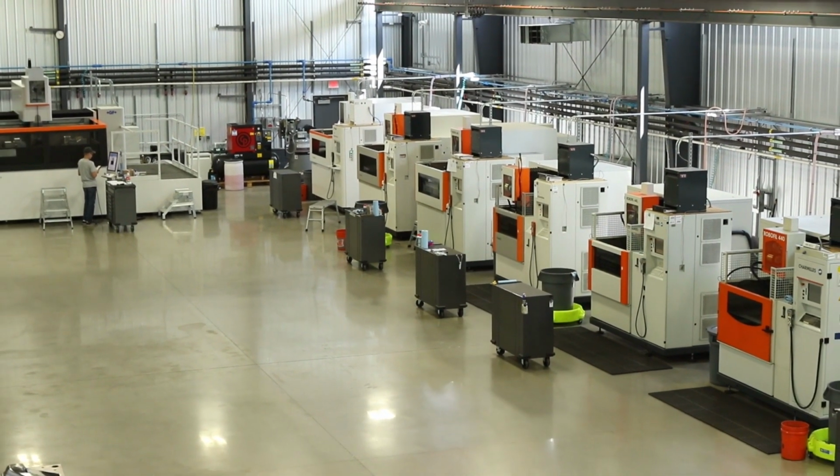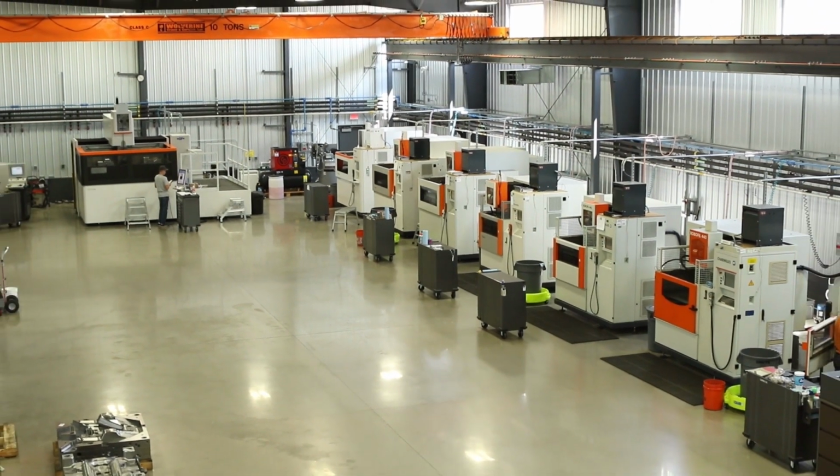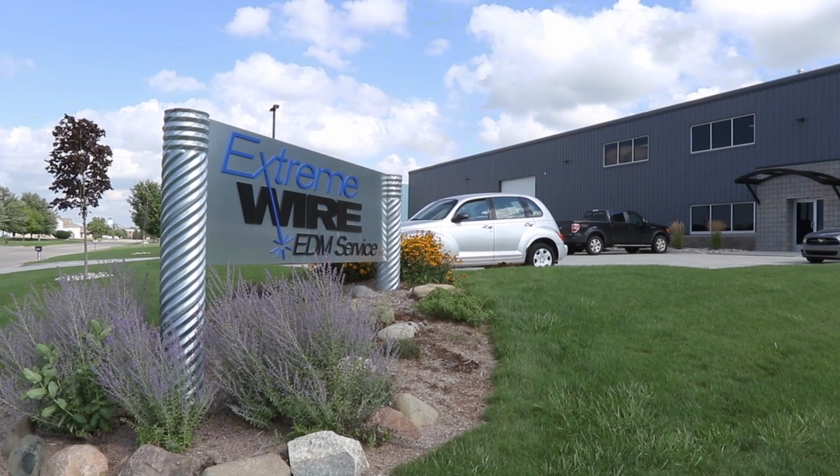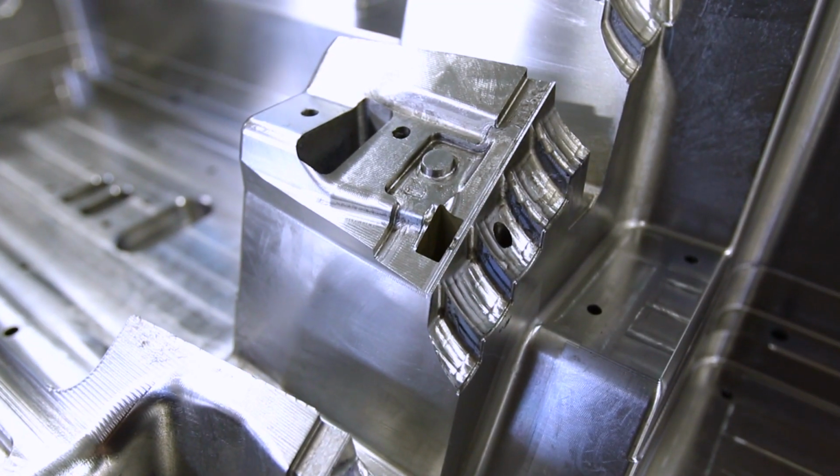I started downtown Grand Rapids. I was inside a little automotive shop, in a small little space, and started off with a 290 AgieCharmilles machine. And from there, I moved to Granville, Michigan, and grew from there. Our secret is mainly doing the work that's difficult and hard, that the other shops don't want to do.